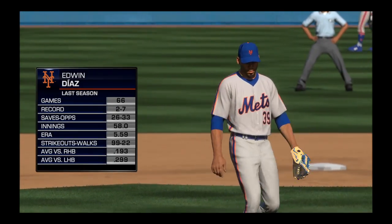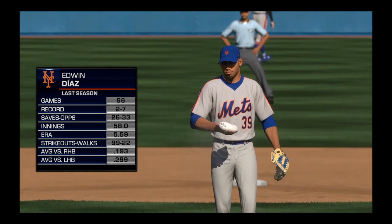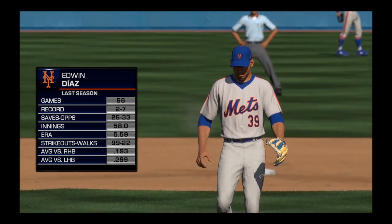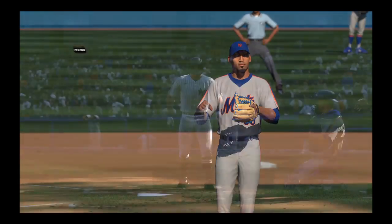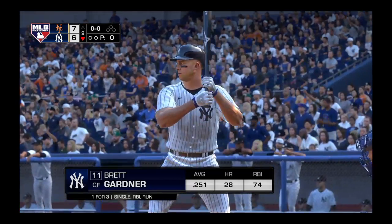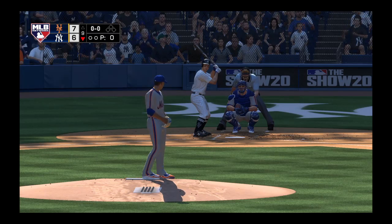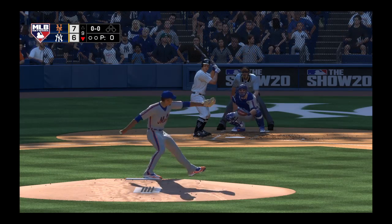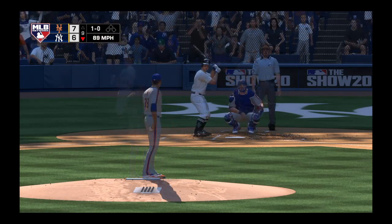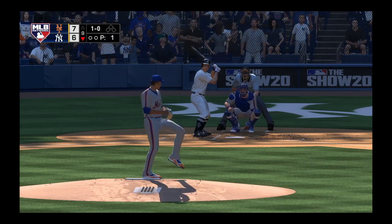Edwin Diaz enters the game to finish this one off here in the bottom of the ninth. Number 39, Edwin Diaz. Settling in now, Brett Gardner. He was retired via the ground ball last time up. Center fielder, Brett Gardner. First pitch of the at-bat. Count 1-0. The 1-0.